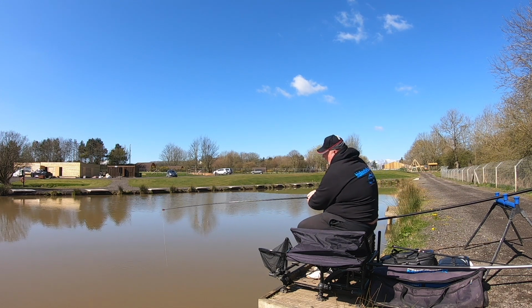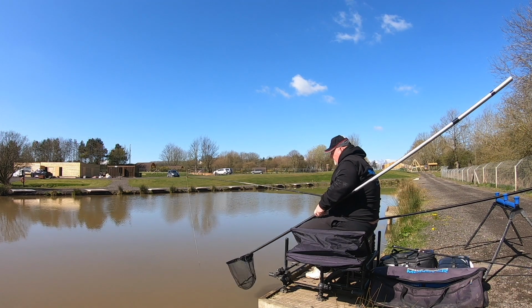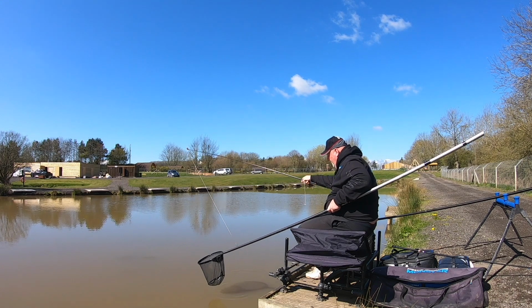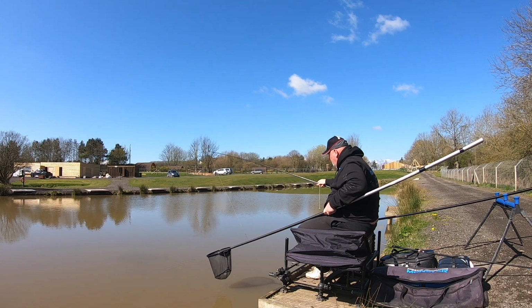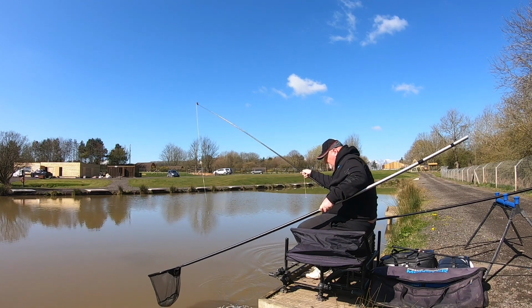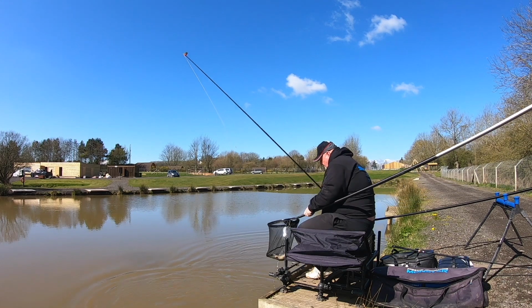At the moment I know I'm the only person on the lake and we are pleasure fishing, so I think every fish is going to come to us if they're hungry enough. But I think the decision of fishing maggots, as I said on Sunday, was probably the wrong choice. These fish see pellets every day. Oh, look at this, a lovely tench. Absolute cracking tench.